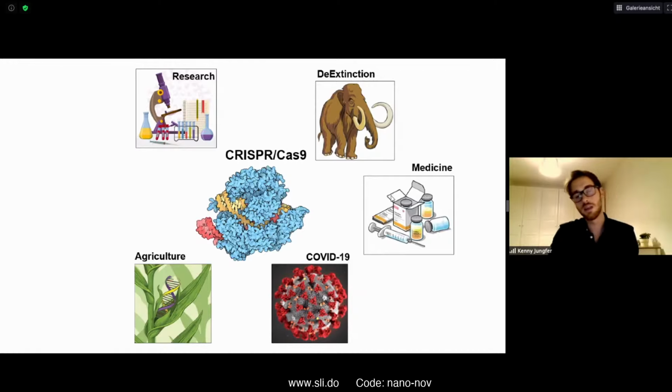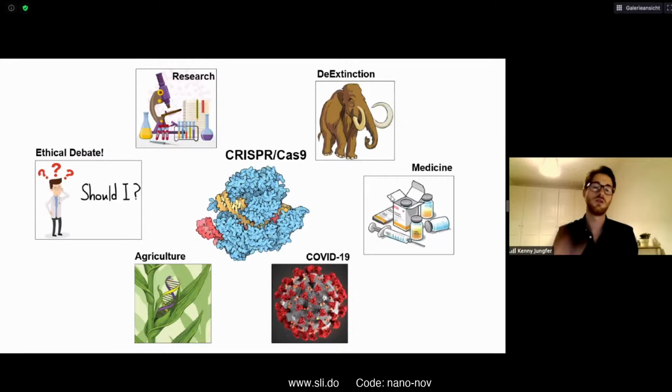But one thing that I unfortunately didn't have enough time to talk about is the ethical debate. Should we even use CRISPR to do all these things? And I can assure you that behind all of those things, there's a long debate in science to talk about the aspects, the benefits, and also the negative aspects of the CRISPR-Cas usage in editing the respective genes. Unfortunately, I wasn't able to talk about it, but I'm happy to answer your questions regarding that in the Q&A later on.